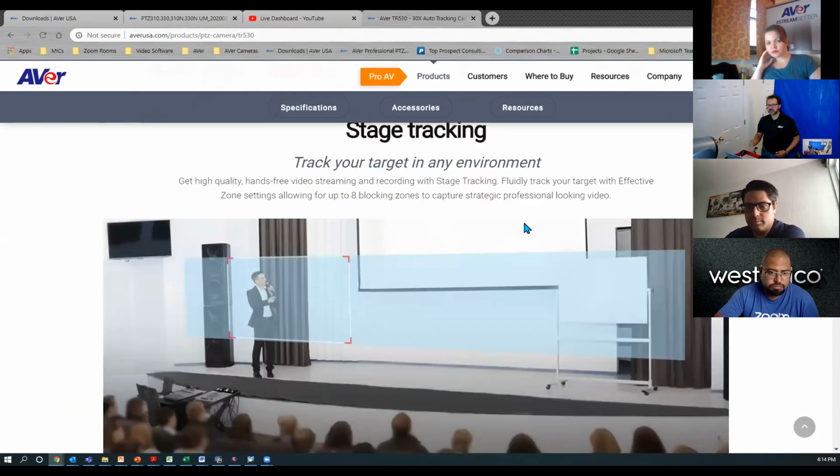Stage tracking, quizá la cámara es más atrás, ¿no? Further back. Is there a question?